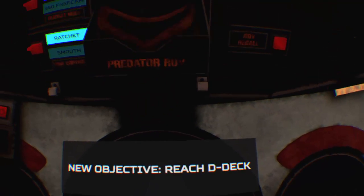Oh wait, aren't the subs supposed to be neutrally buoyant? I'm at the staircase, descending to D-deck now. The surface is what causes fast deterioration, not the weight. It's better to just not touch anything.